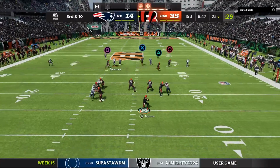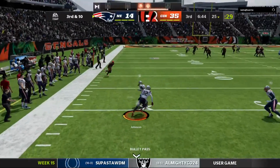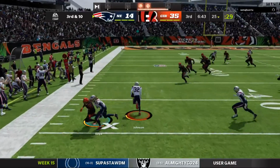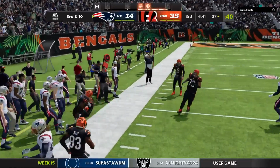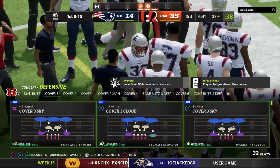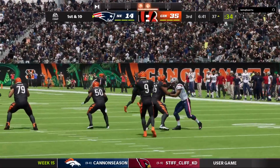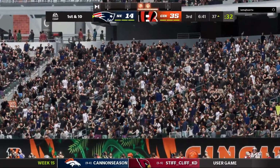Now they go play action now. Burrow. Trying to get it to Chase, but it's intercepted. Teron Johnson able to pick it. Well, pretty much everything went their way offensively in the first half, but now an interception on the opening drive of the 3rd quarter. As we know, the key to everything here, don't get careless with the football.